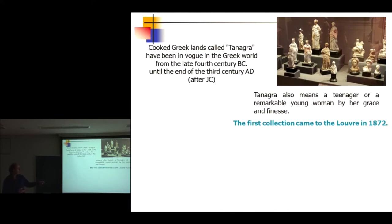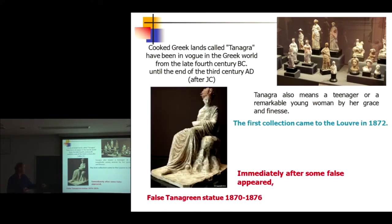So the first collection arrived in the Louvre in 1872, and a lot of pottery arrived at this time. Immediately after, some false pottery appears. This one is a false pottery. It's not made 2,000 years ago. You know, it was very popular at this time in the Louvre. Immediately after, several hundred new Tanagra appeared in the market, and they were false.